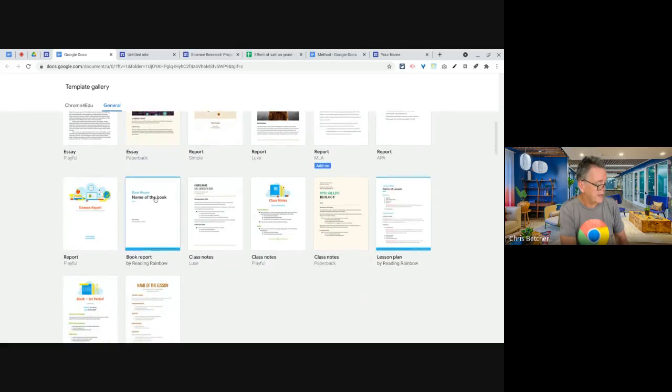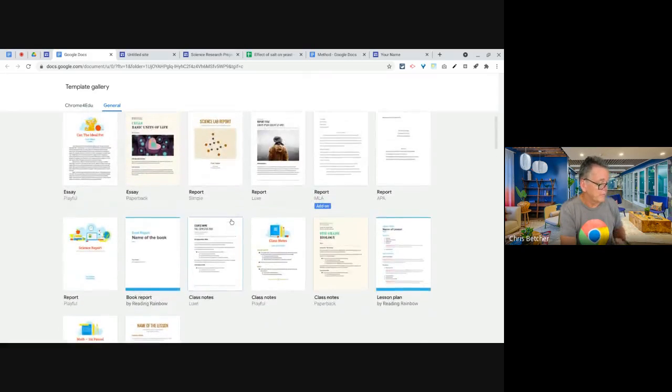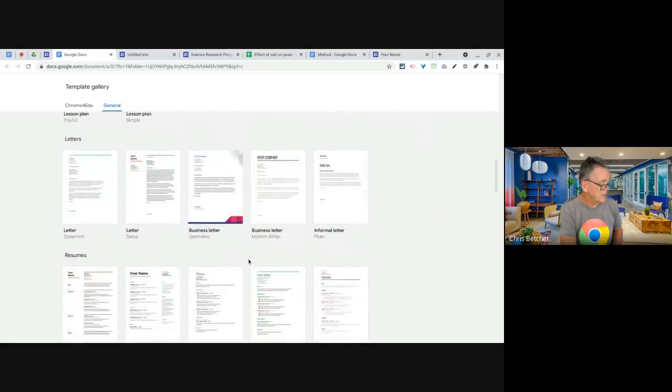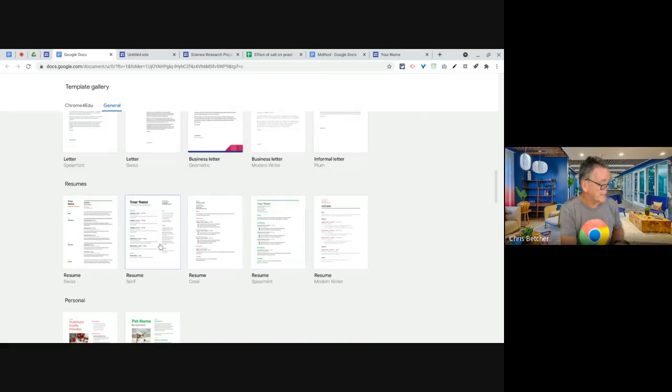And there's things there like writing a letter, or writing a report, creating an essay, class notes. There's a whole bunch in there. I know, when I was teaching business type classes, I had to get my kids to learn how to write a business letter or a resume, that kind of stuff. There are templates to start with. And for those kids who'll sit and stare at a blank page for half an hour before they start typing because they're just not sure what to put there, giving them a template and giving them that starting point sometimes can be a really useful thing.